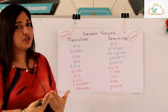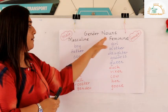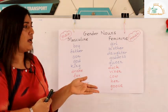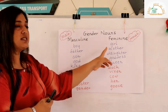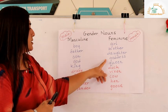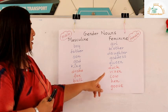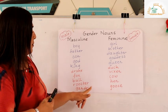And the last type of noun which I want to introduce to you is something called the gender noun. Now gender nouns have a masculine and a feminine. What is masculine? Male or boy. And feminine is female or girl. So let's see some gender nouns. Boy, the feminine of boy is girl. The feminine of father is mother. The feminine of son is daughter. The feminine of god is goddess. The feminine of king is queen. The feminine of drake is duck. The feminine of fox is vixen. The feminine of bull is cow. The feminine of rooster is hen. And the feminine of gander is goose.